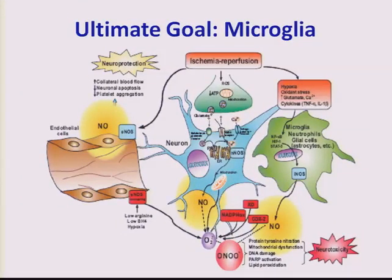So I really whipped through this, but it's getting sort of late in the day anyways. But our ultimate goal here is to see if we can take microglia and analyze them with the single cell analysis system. So one of the things we're doing right now with Chris is incorporating electrochemical detection into the single cell analysis system using a platinum electrode and a PDMS substrate.